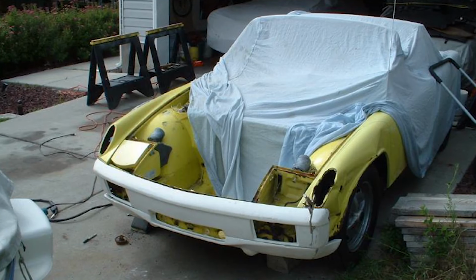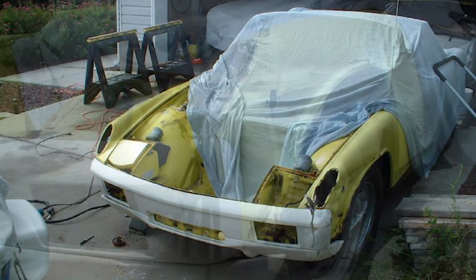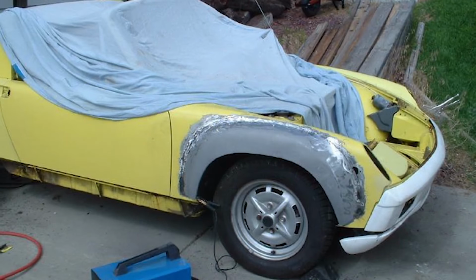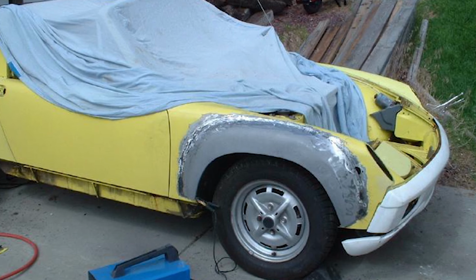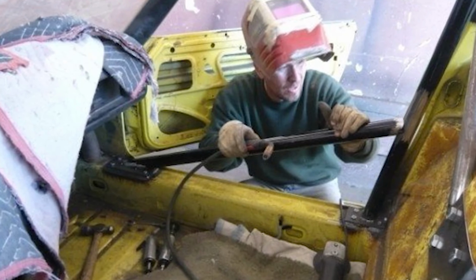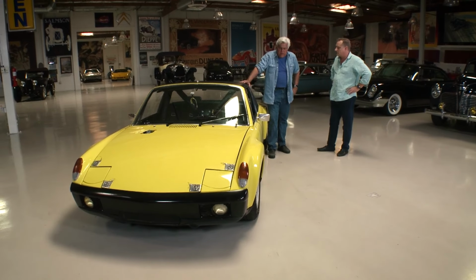I actually bought this as a tub for $300. What year was that? I'm going to say probably about 10 to 15 years ago. Here in California, they're rust-free, so I had to come out to Northern California, picked up the tub, and started going to town on it. But I did have 4s before that.